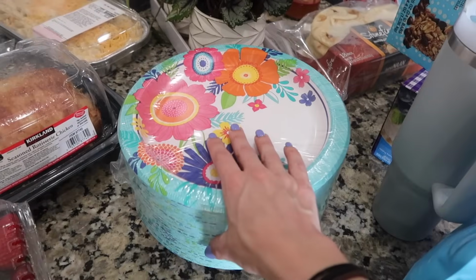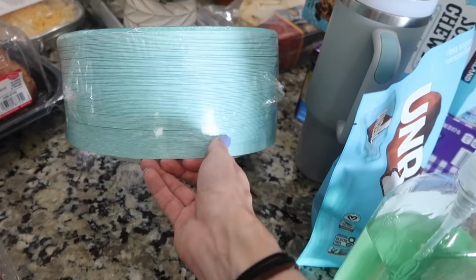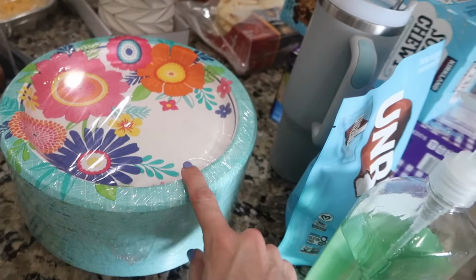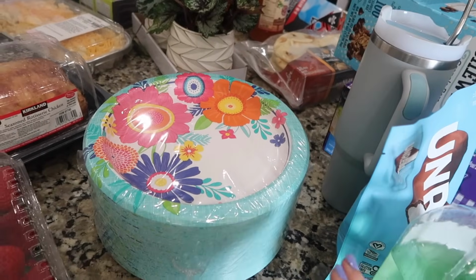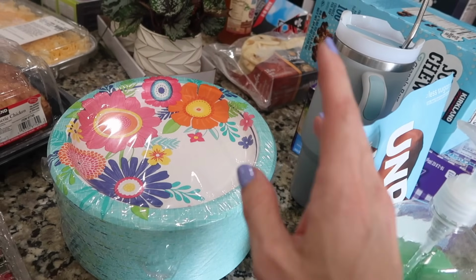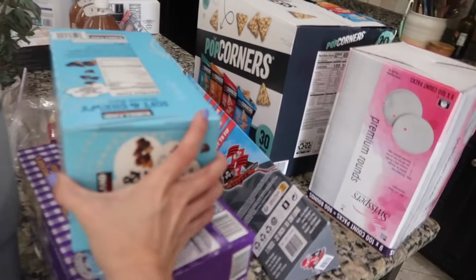And then I grabbed, we are hosting Easter again, so I needed some plates, and what better plates to get than some festive springtime plates. I may need more than this. There's 100 plates in here. We do Easter pretty big around here, okay? So it's gonna be a thing. I'll probably need a lot more than this, but this is where I'm starting before we get RSVPs and stuff.